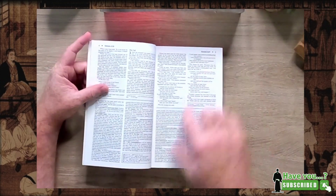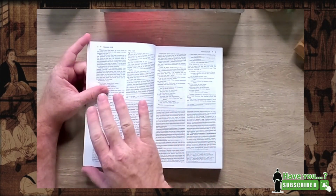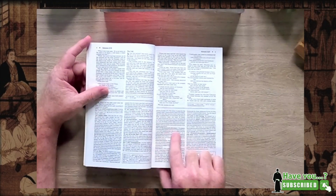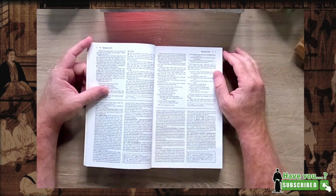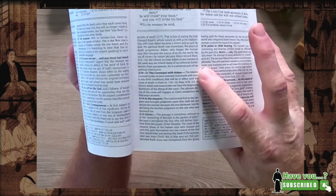And then at 3:14, there is another covenant. So they say there's the covenant at Eden, and then there's a covenant with Adam in 3:14 through 21. Once again, the Adamic covenant is the second covenant God made with man.